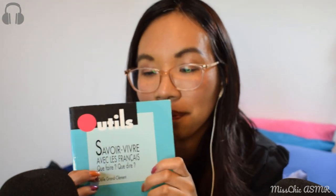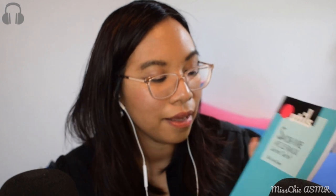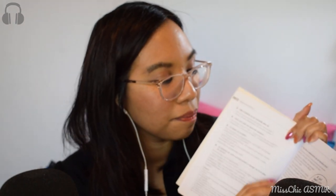And I also found this book as well. This is a short culture book. It's all in French. It's called Savoir vivre avec le français. Que faire, que dire? And it's quite a handy book, really. I used to own this one.